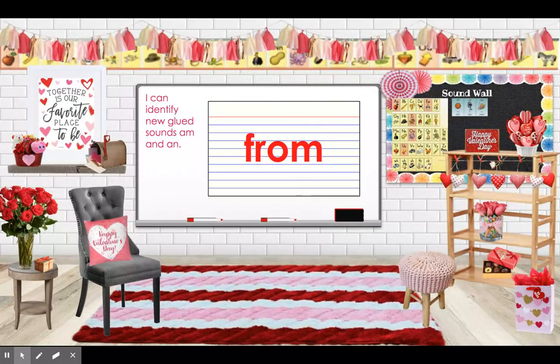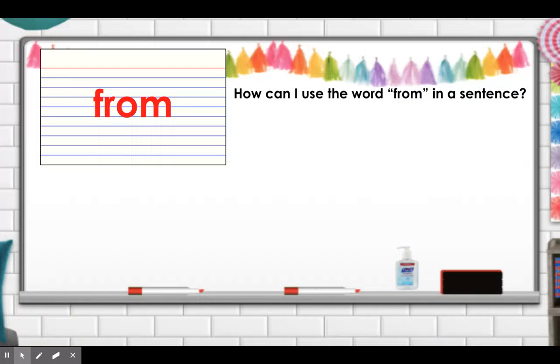So we have new trick words that we are learning this week. If you have your index card or that list of trick words that we've been working on, I want you to write this word: from. Remember, trick words are words that we cannot tap out or easily sound out. They make different sounds than the ones that we know.